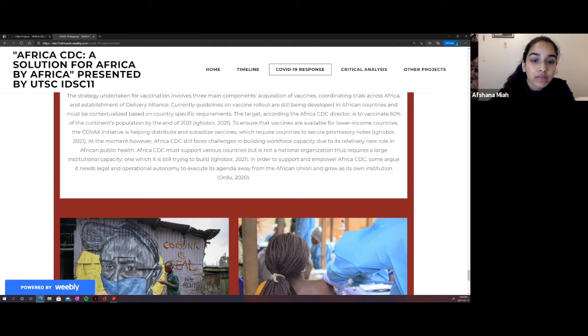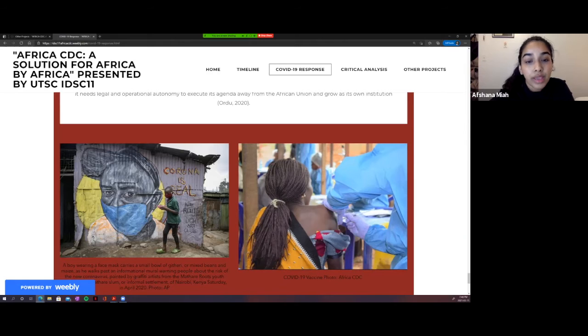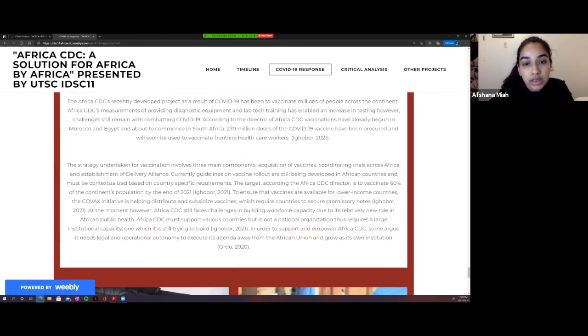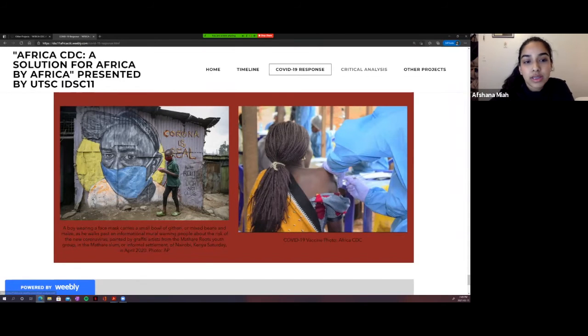So through COVAX, vaccines are free because they're subsidized by donors, and vaccines offered through AVAT will be supported through the Africa Export-Import Bank and will require that countries secure promissory notes to pay for them. So according to Dr. Nkengasong, access to vaccines won't be limited based on availability of money. And all these efforts are incredibly important and have been implemented well. And it showcases Africa CDC's high degree of organization. We will now move on to the critical analysis section of this exhibit.